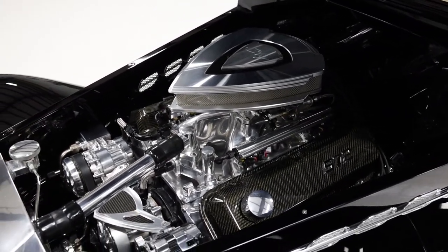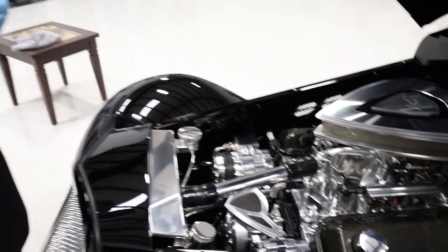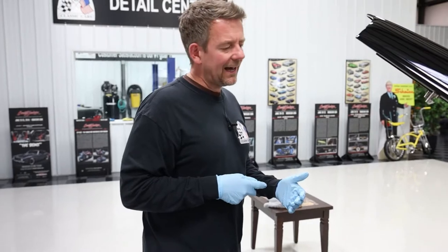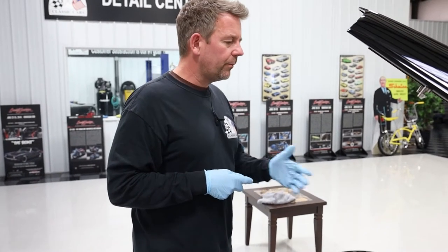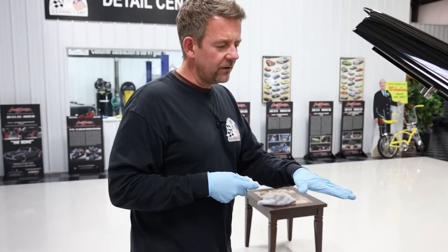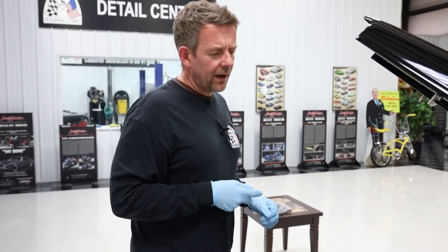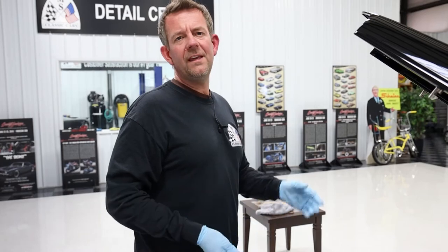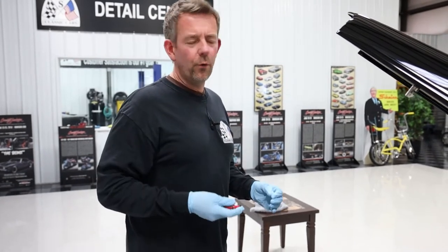They went on GM Performance, looked at this 572 crate motor. It's one of the most bad to the bone motors money can buy. This motor today is probably 20 grand when you're said and done with some of the components that it comes with. And again, it's been dyno tested. It came with a warranty, 620 horsepower.